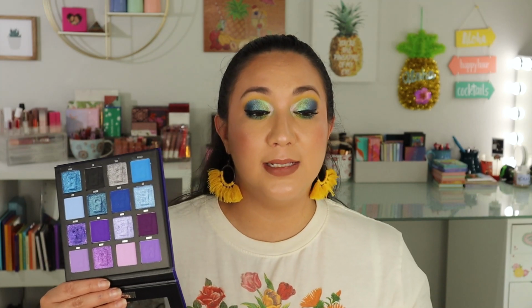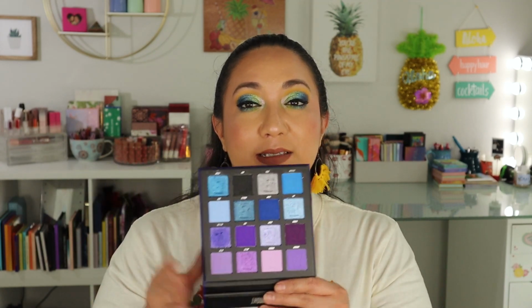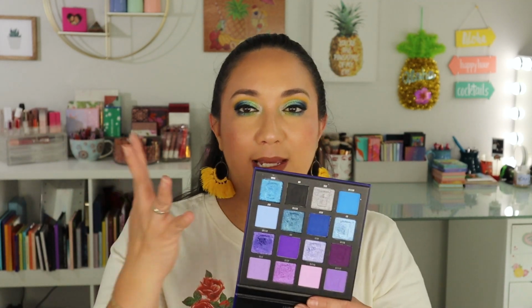Like, how did a $11 palette perform so well? I did do a review on all of the Beauty Bay palettes, and you'll see I was very shocked by how well they performed. So this is a very nice cool tone purple blue palette. Like, if these are the colors you like, I highly recommend this one.